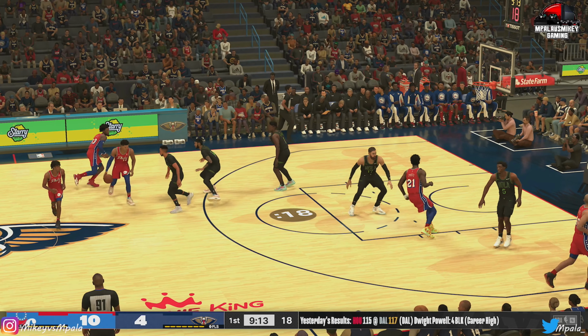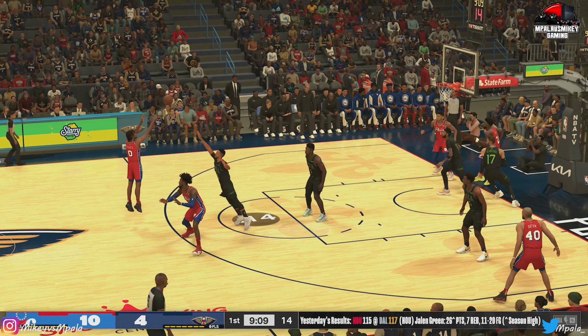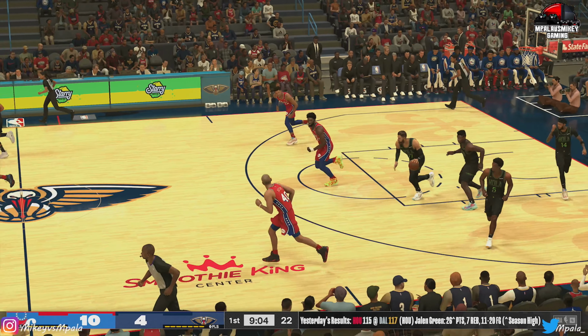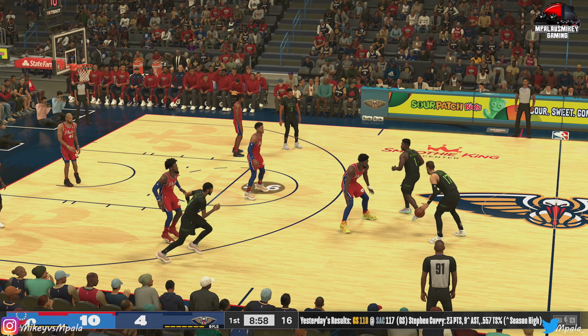Pass to Harris. Outside Maxey. The 3-pointer off the mark. Ooh, that's a tough break. After poor communication defensively, it leaves him all by himself.